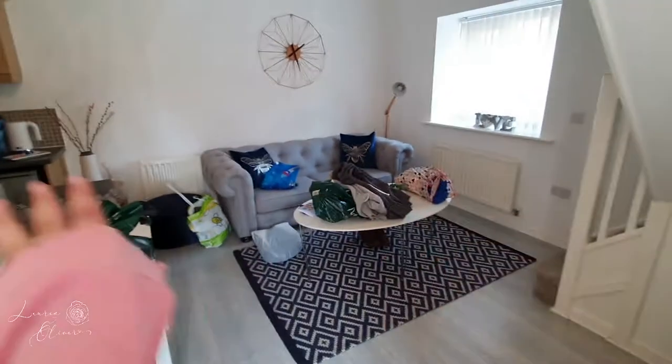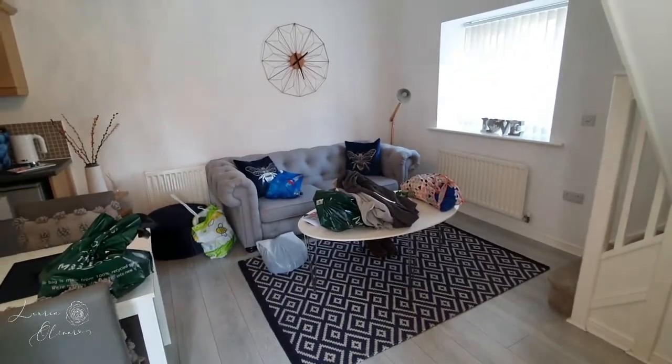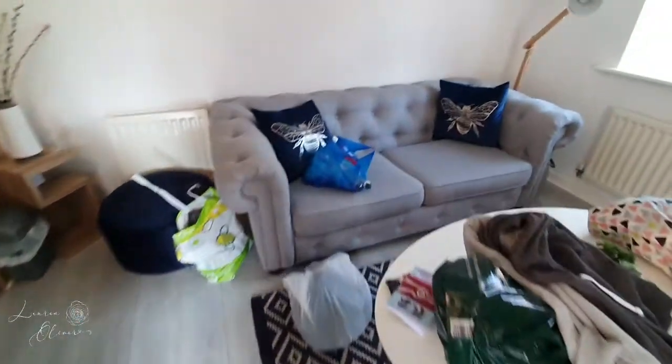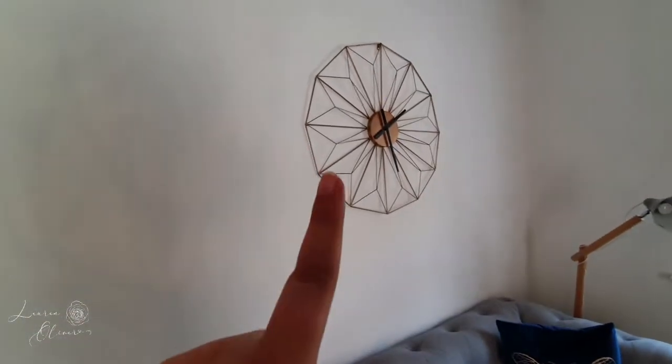This is, excuse the mess, we're obviously clearing it, bringing everything in. So this is like the living area, and a nice little two-seater table here. I really like this clock as well.